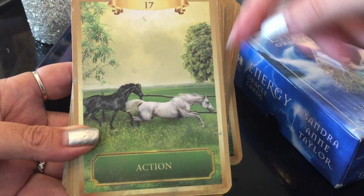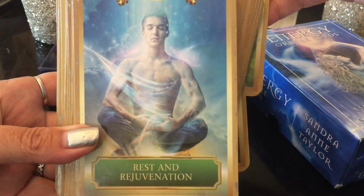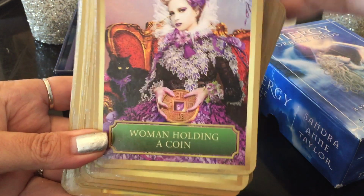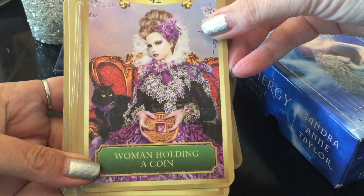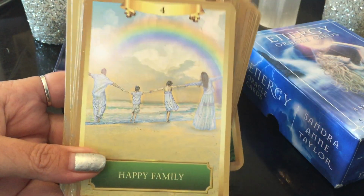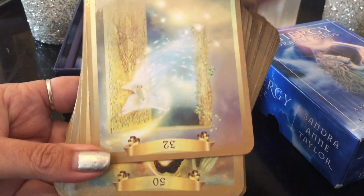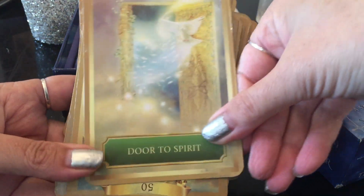Action, this is aligned action, beautiful artwork. Rest and rejuvenation. We have woman holding a coin. Who doesn't love to get that? So beautiful artwork, happy family. I love the artwork in here. I love this card, door to spirit, yes.